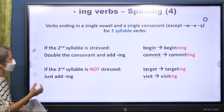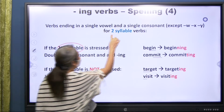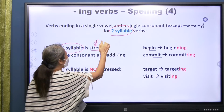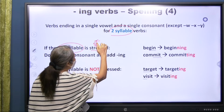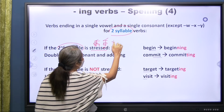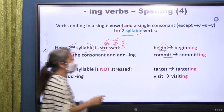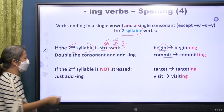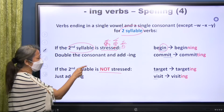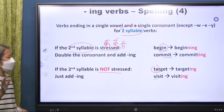And then if the word has 2 syllables, what do we do? 如果有2個音嘅話 what do we do? So we have to look at the stress. If the second syllable is stressed, 如果第2個音係重音嘅話, for example, begin, then we double. If the second syllable is not stressed, no need to double. For example, target. The stress is here. Target. So no need to double.